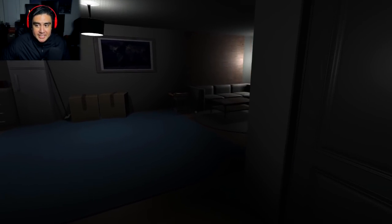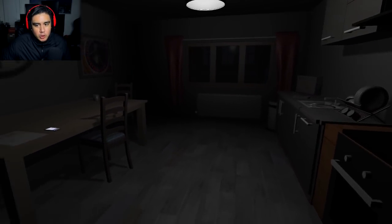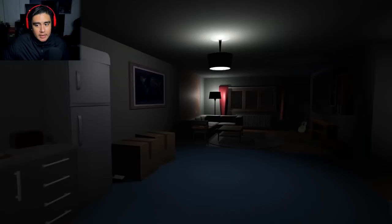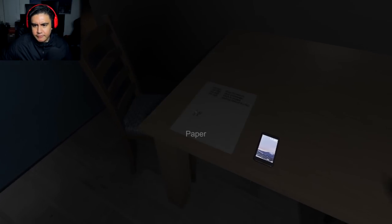Is this game supposed to be scary? Or is it just like a puzzle game? Because if it's a puzzle game, I'm cool. I'm very cool with that. If it's scary, I don't know about all that. My butt cheeks are not clenched right now, but they can be if this game is scary. Wait, I don't know how to do this. Backspace. Backspace. Let's check this out first.